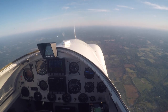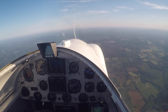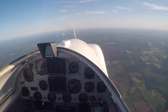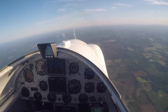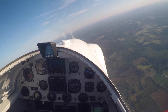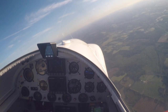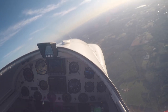Okay. Now we're selecting 16 inches of manifold pressure. You're looking for about 1 1/4 on the airspeed. So we're at 16 inches, about 2,000 RPM right now. And hooking right to heading 180. Camera's good. Boom's good. 34 minutes, 24 seconds elapsed time. Left tank is feeding.